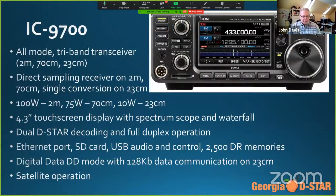You probably saw, and Ray, keep me honest, jump in here if you need to, just to quickly go over some of the features. The 9700 is a remarkable radio. It's all mode, tri-band, 2 meter, 70 centimeter, and also the 1200 band, 23 centimeter. It is direct sampling on 2 meters and 70 centimeters. It is just a single conversion up at the 1.2 gigahertz band, 100 watts on 2 meters, 75 watts on 70 centimeters, and 10 watts on 23 centimeters.